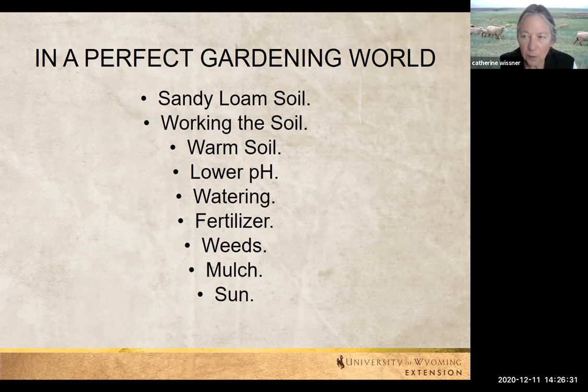So if 7 is neutral, they like to have their soil right around 6.5 to 6. There's a few vegetables that like it even lower than that. But as a rule, you want a more acidic soil and not one that's got a higher pH. So you've got to be very careful with what you amend your soil with. And watering has got to be very, very consistent. It should be the same time of day and get on a schedule, like every other day. Vegetables are not drought tolerant, so they need to have consistent watering.